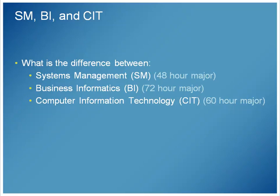And that's pretty easy. Business informatics is a Gordon Ford College of Business AACSB accredited business major. It requires 72 hours of classes, and a large number of those hours are the Gordon Ford College of Business core set of classes: accounting, marketing, management, econ, finance, and information systems, that all business majors take, required for all business majors.